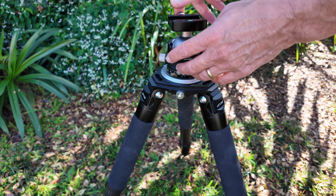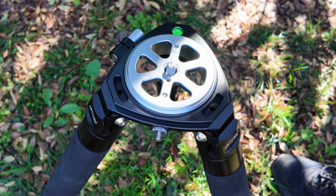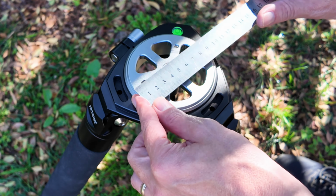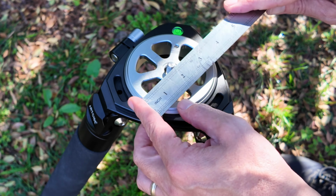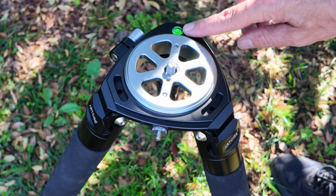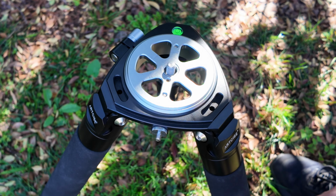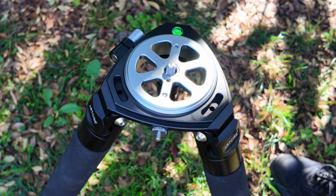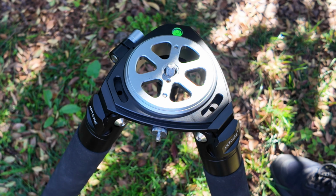At the top of the head, once you release the ball head, you have a very wide base plate. Size-wise, the diameter of that base plate is just shy of 100 mils, about 95 millimeters. In inches, 3 3/4 inches, roughly speaking. As you can see, it has the bubble level, as I call it, and then on this side you have a screw thread. I've put in an adapter there to change it from a 5/8 to a 1/4 inch screw, but that adapter is for any accessories that you want to attach to your tripod. It just makes it super convenient.